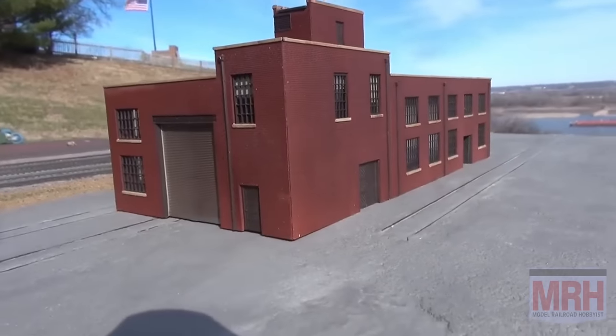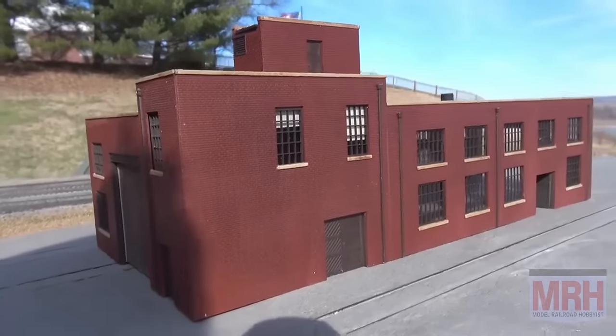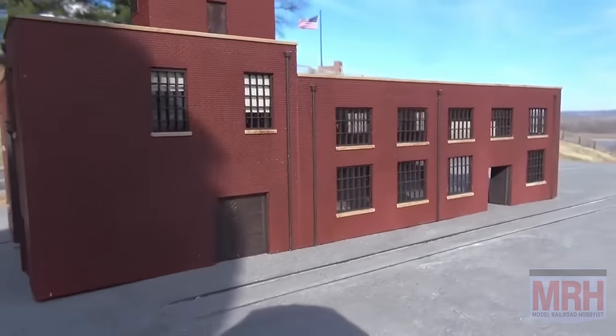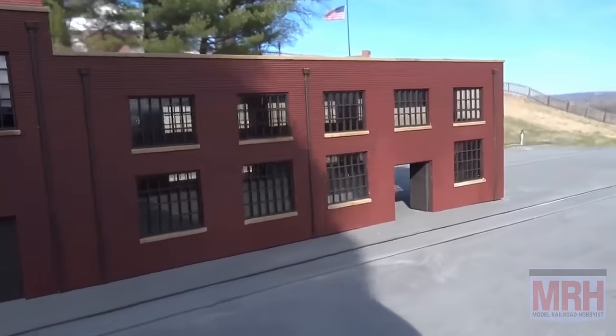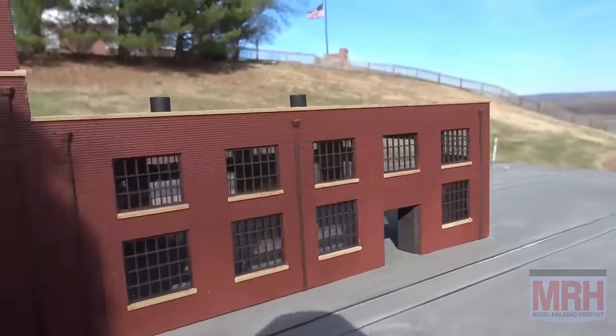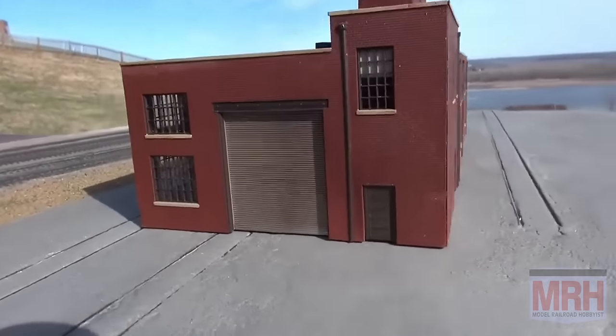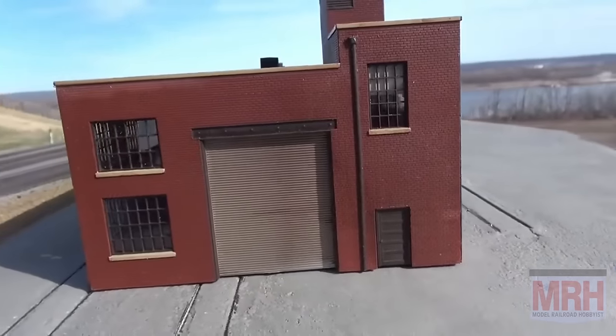After putting in the glass, I then put some window shades into the building. The roof is on the building. Everything's been weathered now, as you've seen. I modeled the one door so that it looks like it's open right here. The structure's color came out really great, as you can see. I also took a garage door off of the older structure and just slapped it on here.